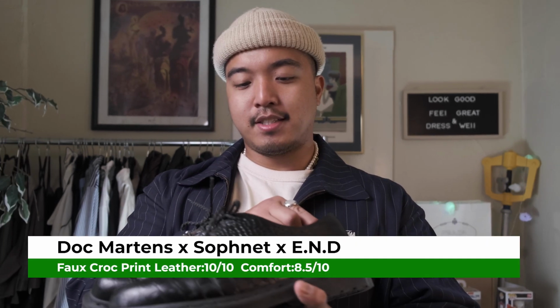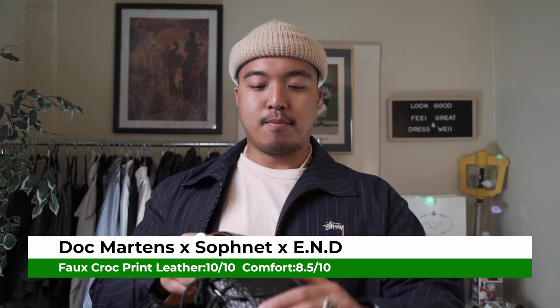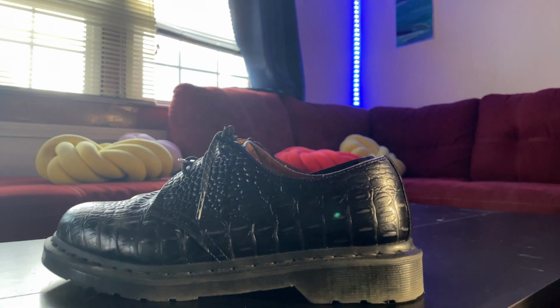And now for this next pair, I actually haven't featured or showcased these Oxfords yet at all. So this is definitely gonna be a first for this channel. But anyway, this was a special edition release, a triple collaboration between Doc Martens, Softnet, and END. So you have Britain meets Japan, and this is what you'd get. It's a beautiful 1461 Oxford with a croc print leather.